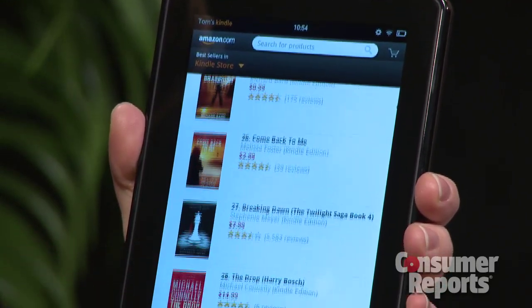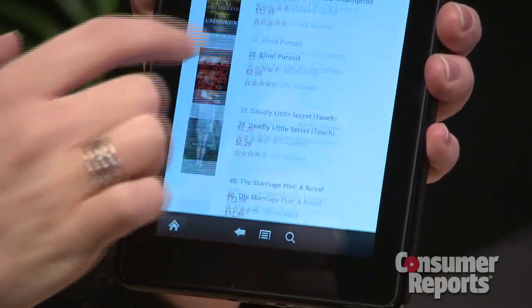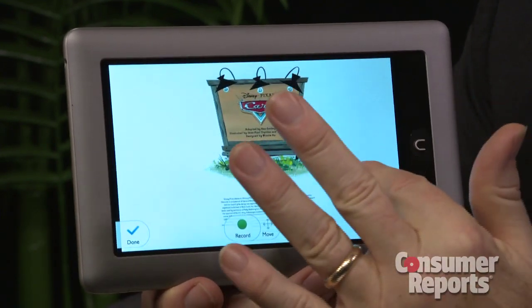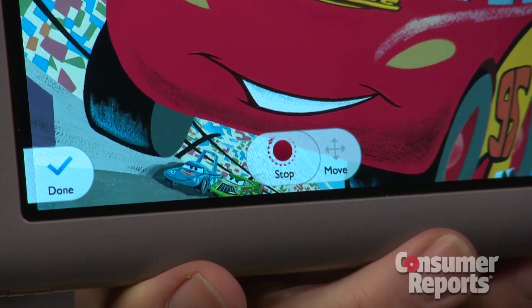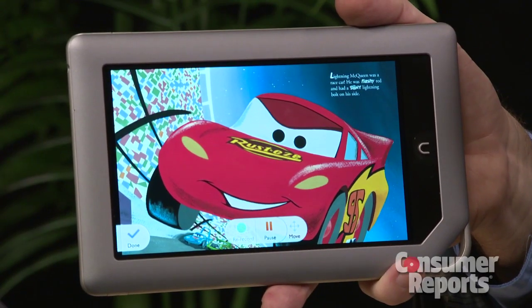Well, both integrate access to their company's big e-book stores, with many free titles and free samples of most others. Each has some pluses. Both allow you to borrow library books, but on the Kindle you can receive them wirelessly. The Nook tablet allows you to record your voice or your kid's voice reading children's books. We tried out this feature and found it works pretty well. Lightning McQueen was a race car.